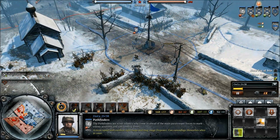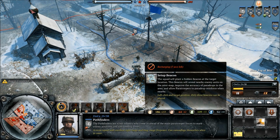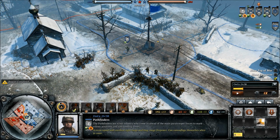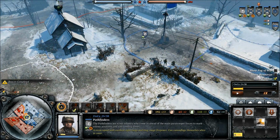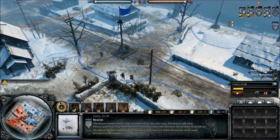And already here we're seeing our friend here, One Soma, already applying the next ability available to them: Set up Beacon, which allows them to reveal units on the minimap, making it a bit harder for the opponent to sneak up. That's one usage of it. It also possesses a few other abilities.